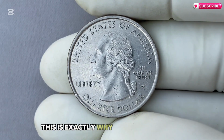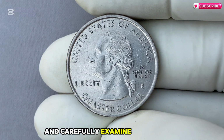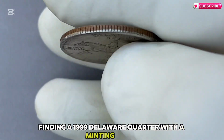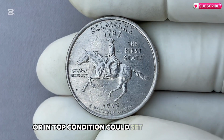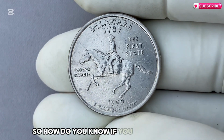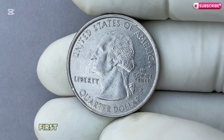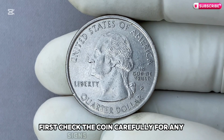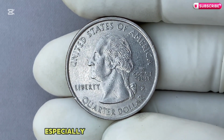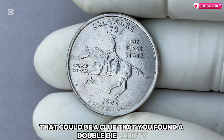This is exactly why collectors scour through rolls of coins and carefully examine every detail. Finding a 1999 Delaware Quarter with a minting error or in top condition could set you up for a life-changing windfall. So, how do you know if you've got a valuable 1999 Delaware Quarter on your hands? First, check the coin carefully for any signs of a minting error. If you spot any doubling on the text, especially the state name or motto, that could be a clue that you found a double die variety.